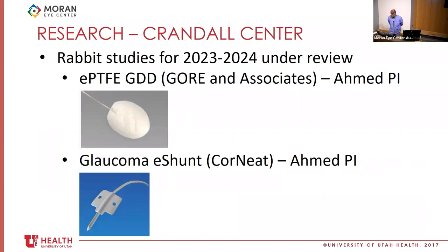One will be with the ePTFE, which is Gore-Tex. This device is a plate made out of Gore-Tex, and so we'll be studying that in rabbits first. And then also, Cornet has this glaucoma e-shunt, which is really a novel glaucoma drainage device because it's draining into the intraconal space, which presumably has less fibrosis activity and may actually be a really great source for refractory cases.